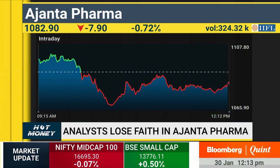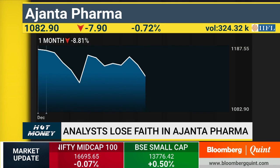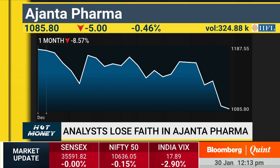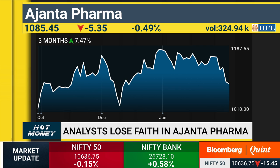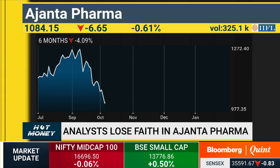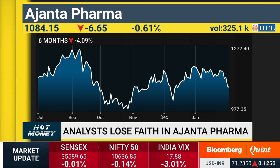In the near term, the stock has given a breakdown, which indicates a target of about 1030. But I would still wait for a pullback towards 1130. Keep a stop of about 1145. I'll play only for a small stop for this one, but wait for a pullback to short side. So that's the view on Ajanta Pharma.